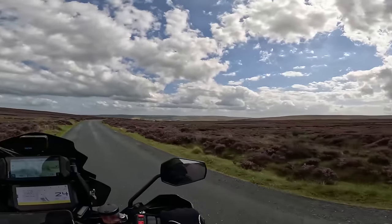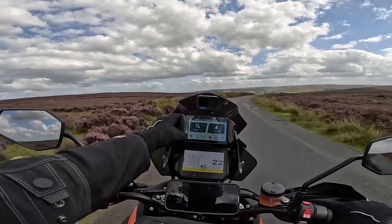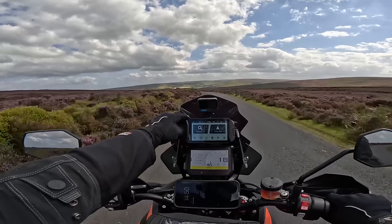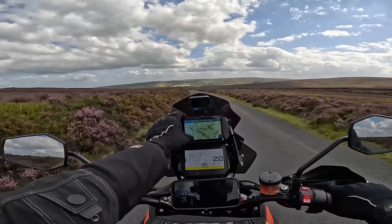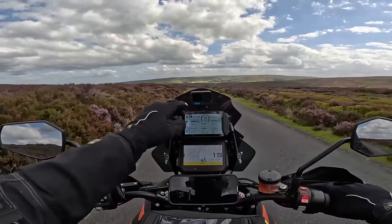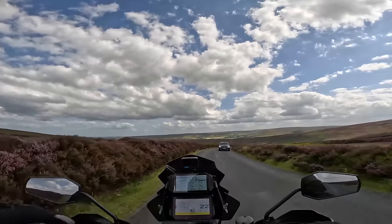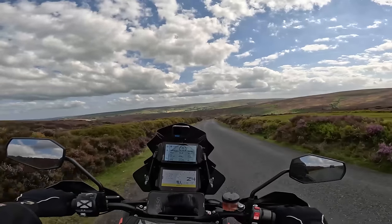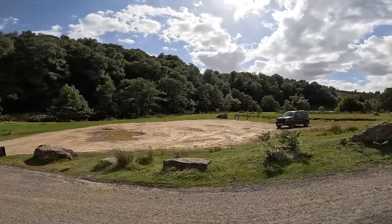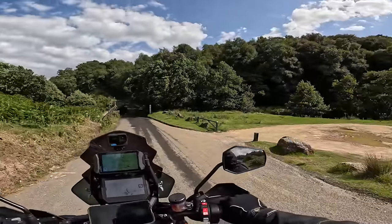Stop there. Cracking views. Don't know what height we are here, but oh shit, I pressed the wrong button. Height. Nine hundred foot. I suppose that's quite high for Yorkshire. This road. That would be a canny little spot here, but there's a massive no camping sign.